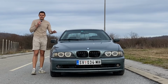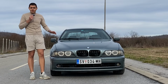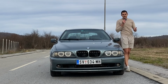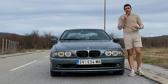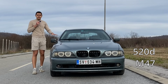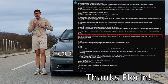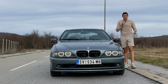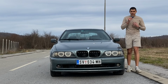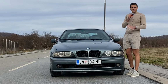Now, of course, as with any 20-year-old car, you are going to have to do some maintenance just based on the fact that the car is 20 years old. You know, the usual stuff like bushing, suspension, wheel bearings. But the main thing is that mechanically, this car is basically perfect. And just as a side note, in the 520D with the M47 engine, there were actually no swirl flaps. I was told that by a commenter. Thank you for that. So then realistically, the only thing you have to worry about is the turbo, which I've also been told that with regular maintenance, which someone has avoided to do, you shouldn't really expect to have a problem.